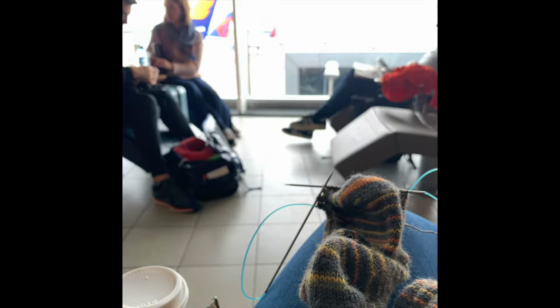Oh yeah, that was fun. I was knitting these socks. In the airport, because I was a little bit early, I was knitting and having a coffee. And suddenly this lady comes up to me, and she's like, "Can I touch your knitting?" And I was like, "Oh, okay." This happens.